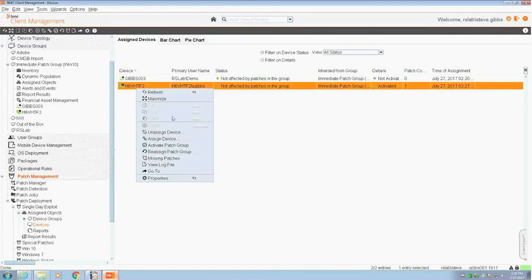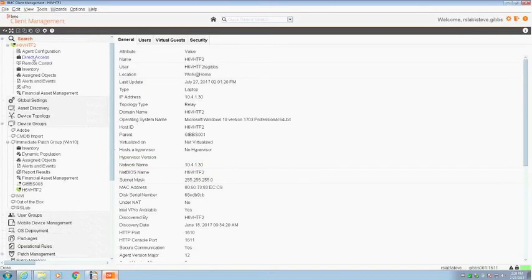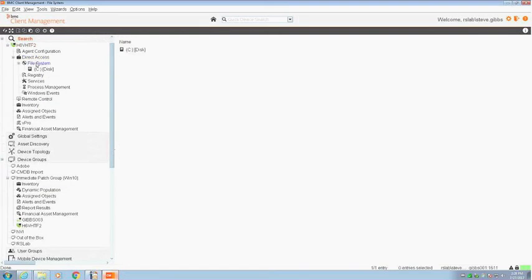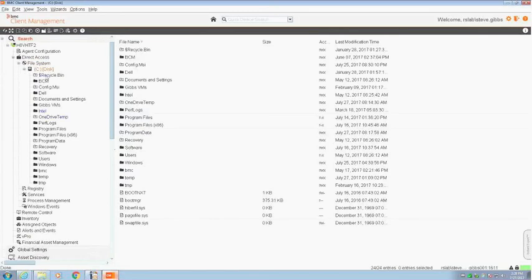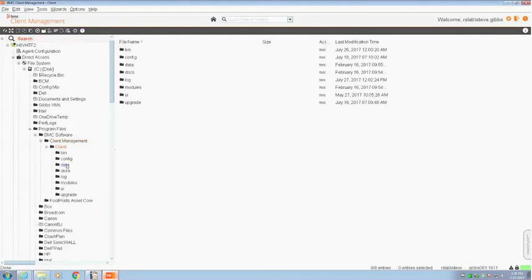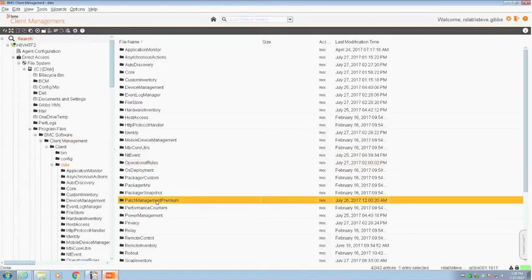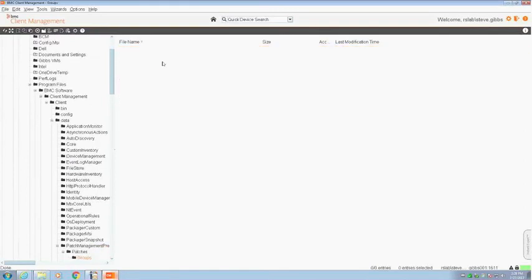And now I always test everything as a good doobie, so I'm going to do a direct access through the firewall, and I'm actually VPN'd in. I'm sitting nowhere near this lab. And so here's my hard drive. I'm going to go to Program Files, DMC Software, Client Management, Client, Data, Patch Management Premium. There's a Patches folder. There's a Groups folder. And I should be getting that Java patch coming in here and then being applied.